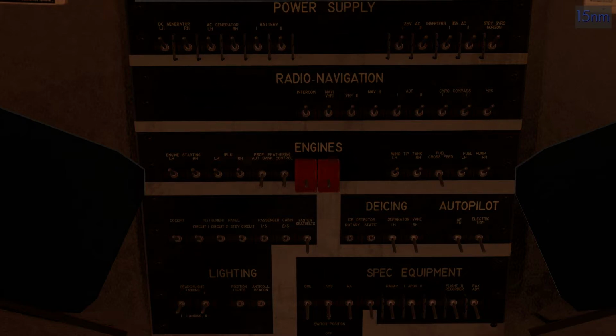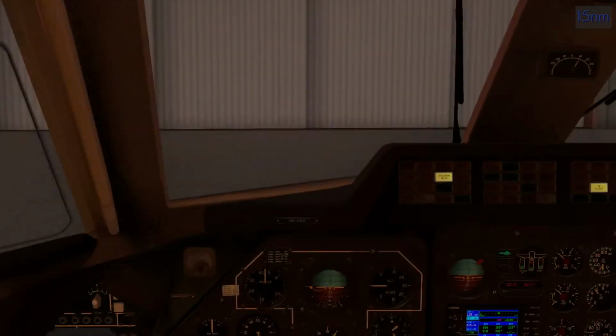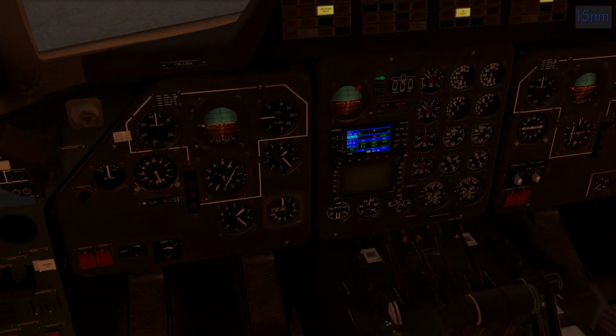Let's see. Engine starting off. There we go. Auto feather. That's not this. This is feather control. I'll turn those on anyway. I don't know where auto feather is. So pitot heat and auto feather have to be discovered.